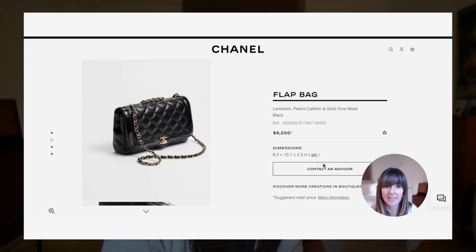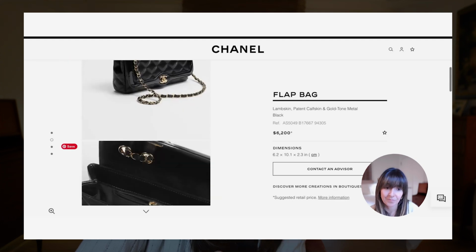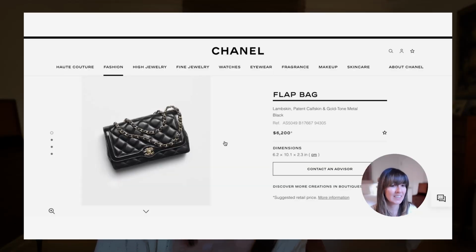This particular bag here is $6,200 in the US, and in Europe it is 6,000 euros. So I would definitely consider this. I always like to find something that's a little bit different than what everyone else has, and I think that this is a great option.